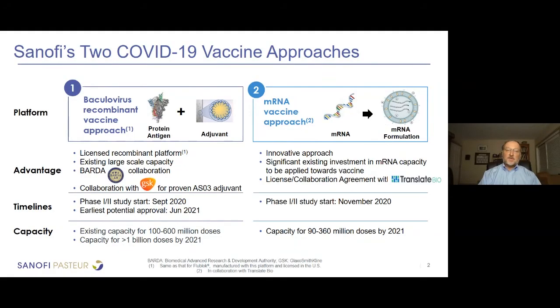Sanofi is developing two different vaccine approaches for COVID-19. One is a recombinant, subunit approach based upon the S antigen protein, as everyone generally is doing, produced in baculovirus, and with an adjuvant, which I'll describe a bit later. We're doing this in collaboration with GSK for the adjuvant. The second is the mRNA vaccine approach, that you've heard described quite a lot. Our candidate is being developed in collaboration with Translate Bio, utilizing the platform for mRNA and LNPs that they've been developing for over a decade, in the context of our broader collaboration with them.